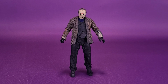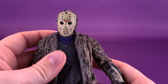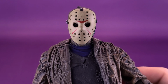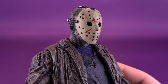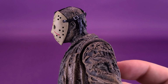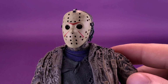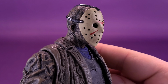For comparisons, we can obviously pick up Jason Voorhees. Not much of a review it would be if I wasn't actually looking at the figure itself. This is basically the default hockey mask that comes included with the figure. And don't worry, I'll pop this one off and swap it out with the other 2 hockey masks so you guys can see the difference between the two. Of course, for me to do that, it would involve me having to remove the existing hockey mask and thereby revealing the mystery of what Jason's face looks like underneath.